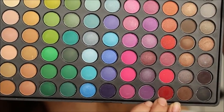The next shade I'm going to go in with is this red shade. I'm going to be taking this on my MAC 219 pencil brush. This color is very much so a pinkish red. Even though this color looks very neutral red, it comes off very pinky once it's on the eyes.